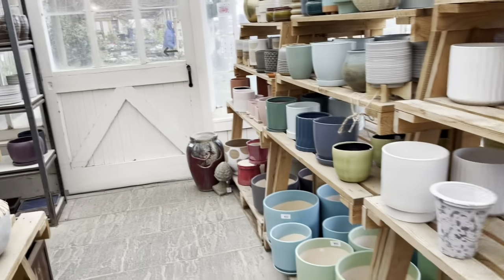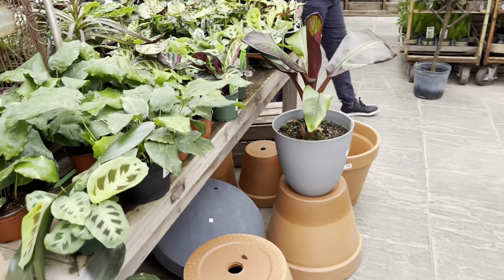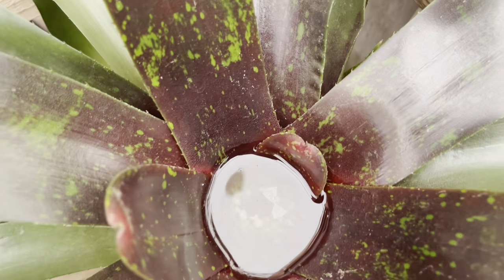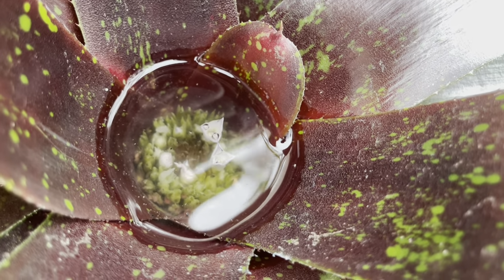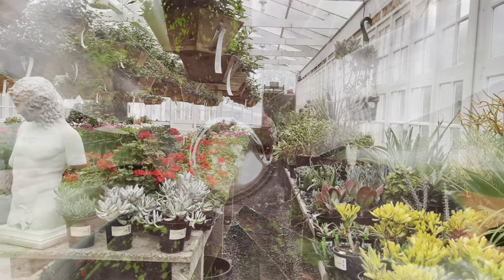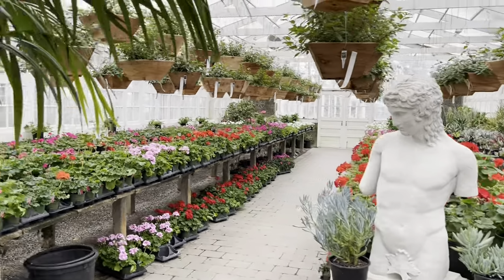And I have a lot of pottery here. So I just want to show you something I saw. Very cool. This is this bromeliad. I hope it can focus. But there's water, there are plants inside, and it's like its own world. I don't know how to do it. Oh, I cannot. It's very beautiful. So the beauty of this place is really amazing. They made it very pretty.